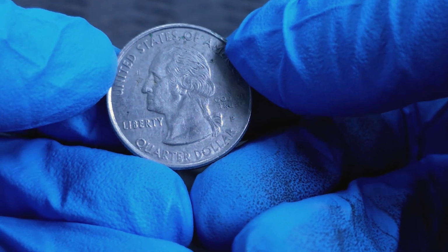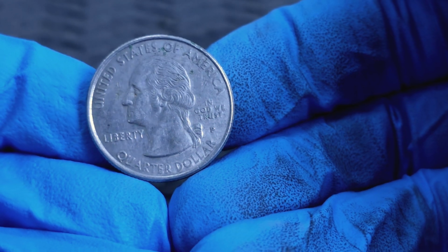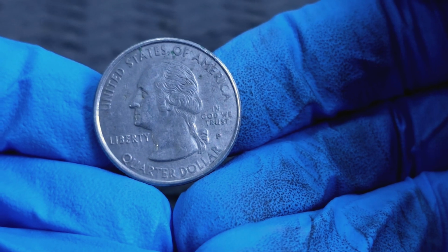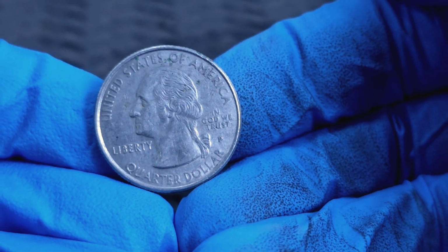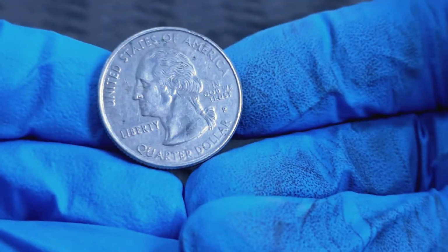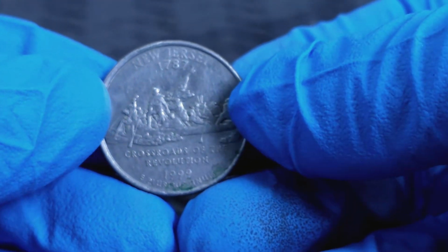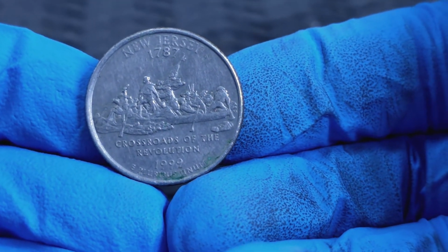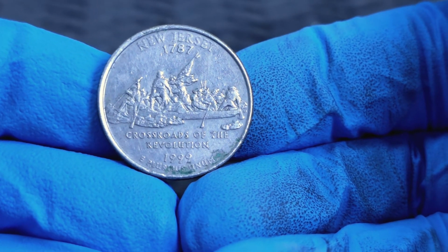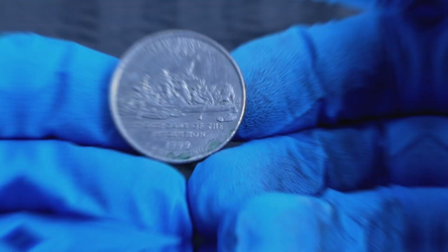One specific New Jersey quarter has been reported with a staggering estimated worth of $500,000, not because of its age or silver content, but due to an extraordinary combination of rarity, mint error, and collector demand. In the world of numismatics, mint errors can significantly boost a coin's value. These include double strikes, off-center strikes, wrong planchet errors, and die caps, among others.